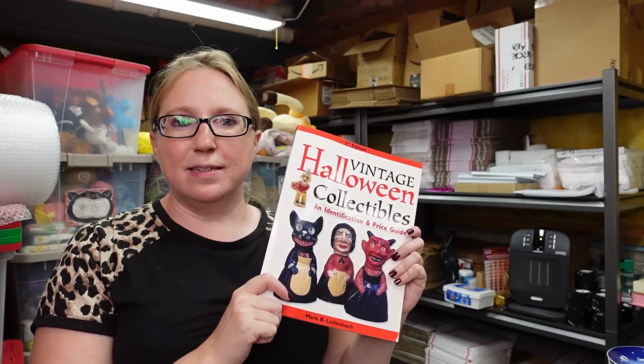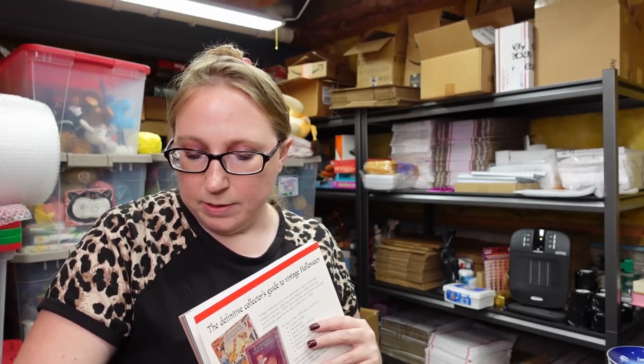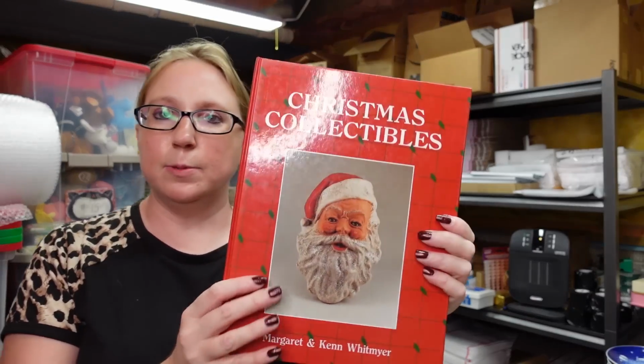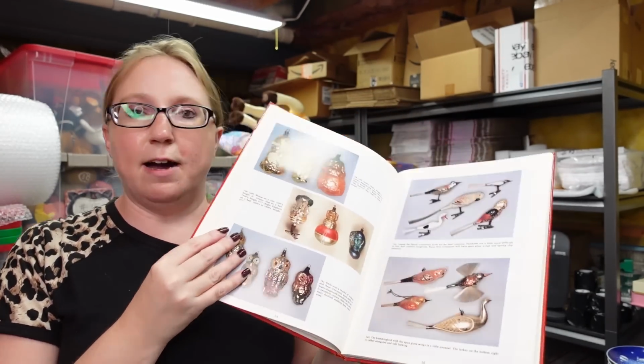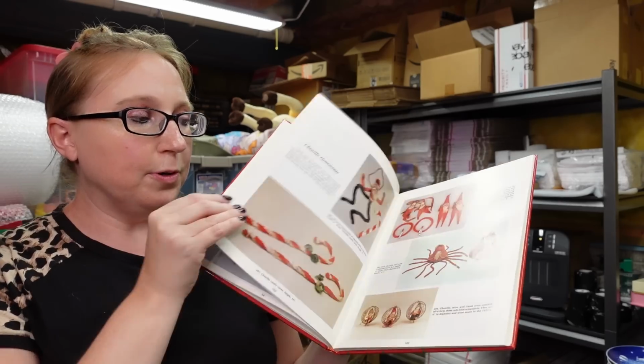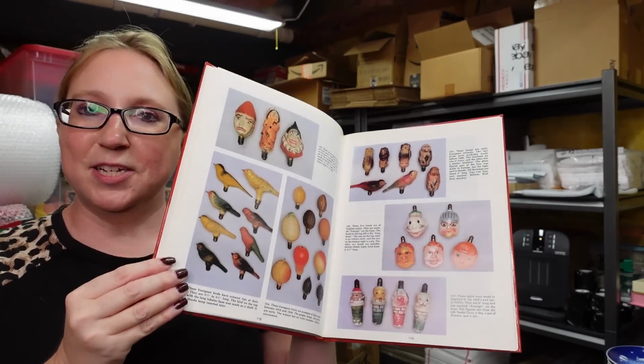So I think I paid maybe less than $5 for these books. I don't plan on selling them. They're just going to go in my bookcase and we'll just look at them for fun. And maybe around Halloween I'll go through one because I do have another one. And then we also got this one. This one's called Christmas Collectibles. This one's a hardcover book. Again, we just got it for ourselves to look through, because it's just so much fun. So I got those 2 books to add to the bookcase.